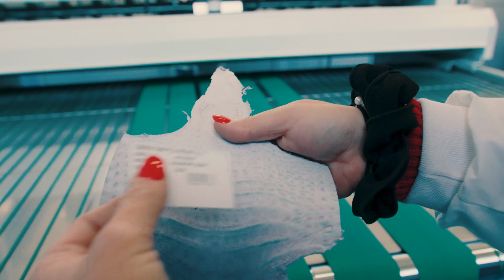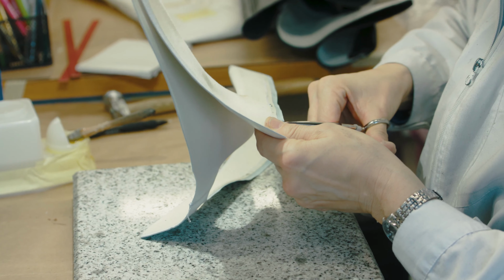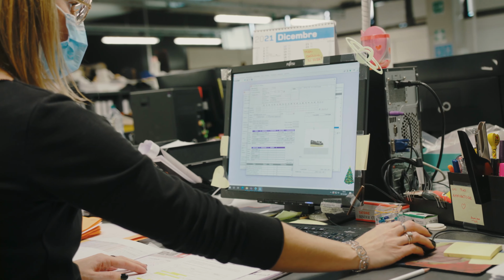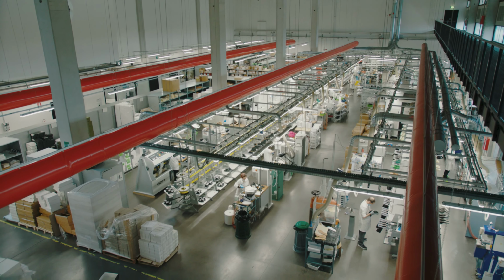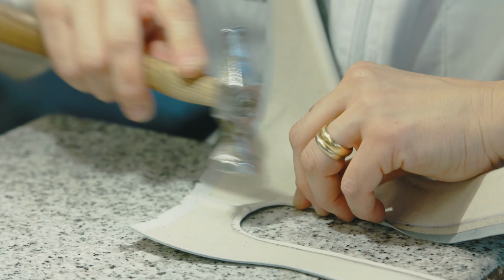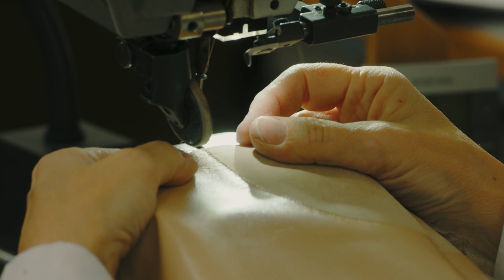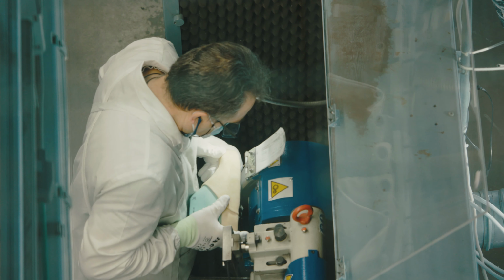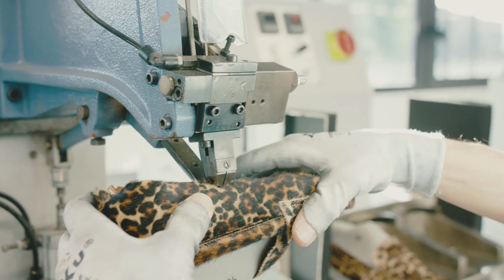But how can you ensure that all work phases are carried out on time? The timeline analyst is there to organize and monitor this, taking care of the logistics, identifying possible inconsistencies, and finding creative solutions. As a matter of fact, whether it's footwear or clothing, every step of the production process is tracked so that everyone in the company at any moment knows what stage the production is at.